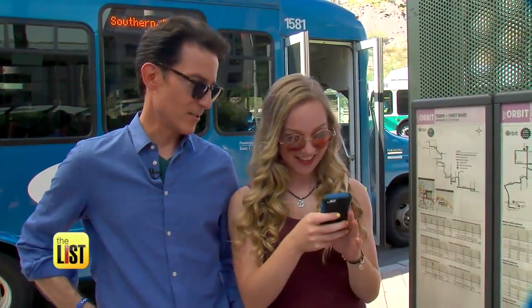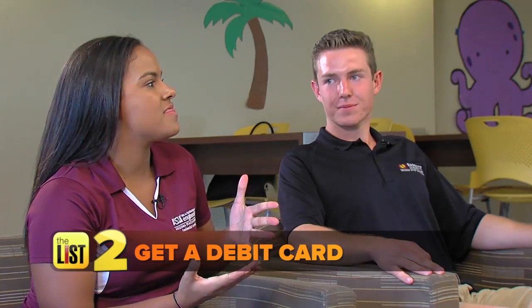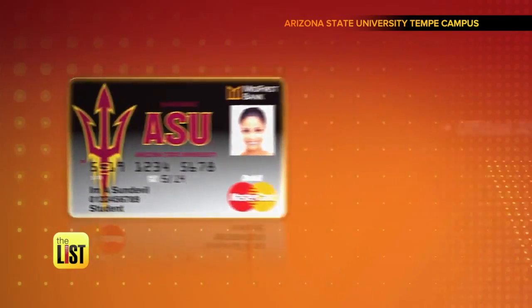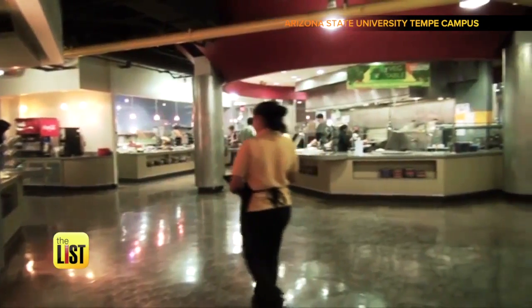There's nothing Google can't do. Second, you need to be able to pay for things. First, I would start with getting a debit card. Universities like Arizona State offer full-service banking on students' ID cards, which are already required to be used on campus, so you'll have it with you wherever you go.